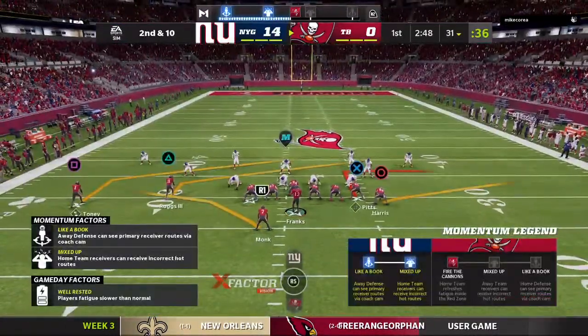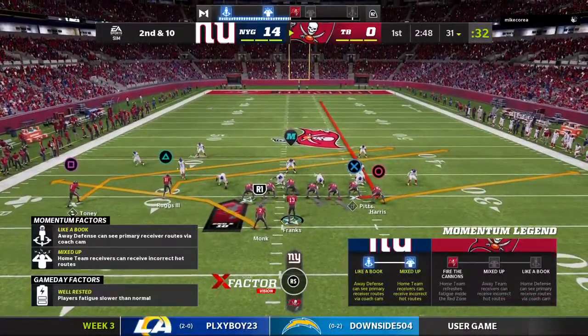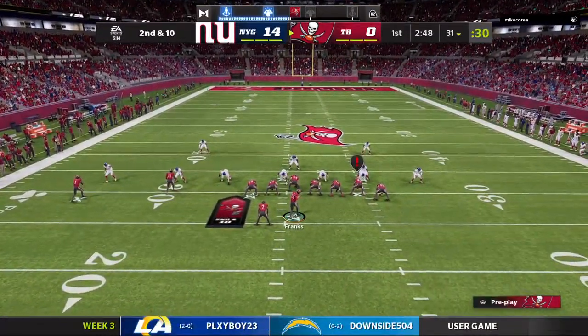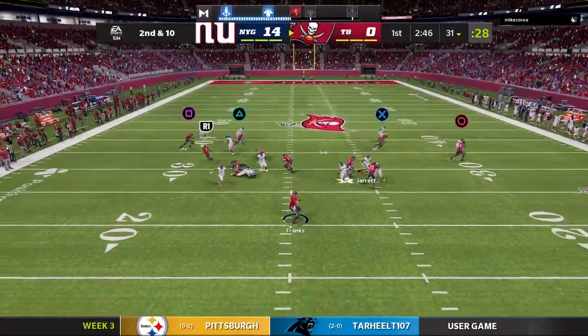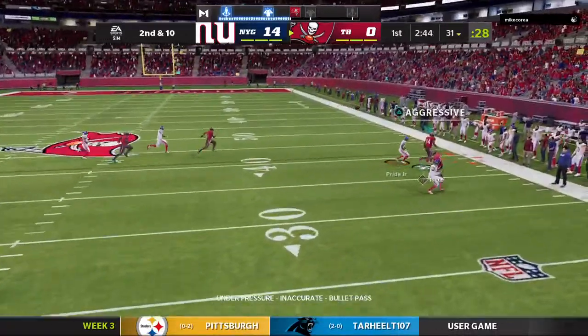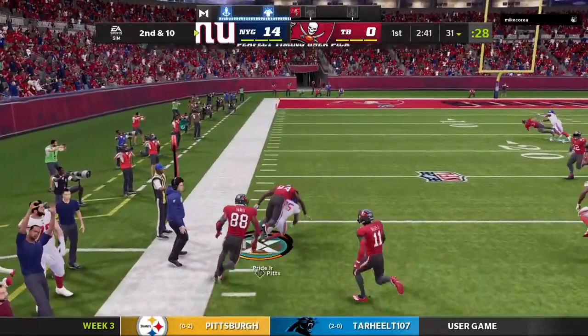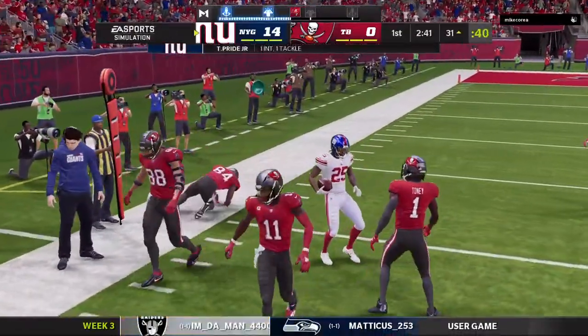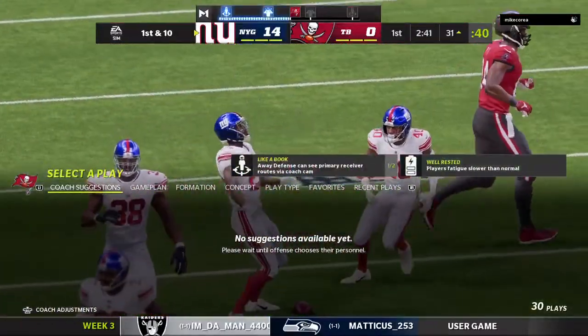Second and 10. 56 is the Mike. Army. Franks. Into heavy traffic, and it's intercepted. Picked up by Troy Pride. And his guys are going to take over at the 31-yard line.